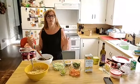And then at the end, after they cooked, I want to talk about some of these spices. We have coriander, which is like cilantro and a seasoning, paprika.